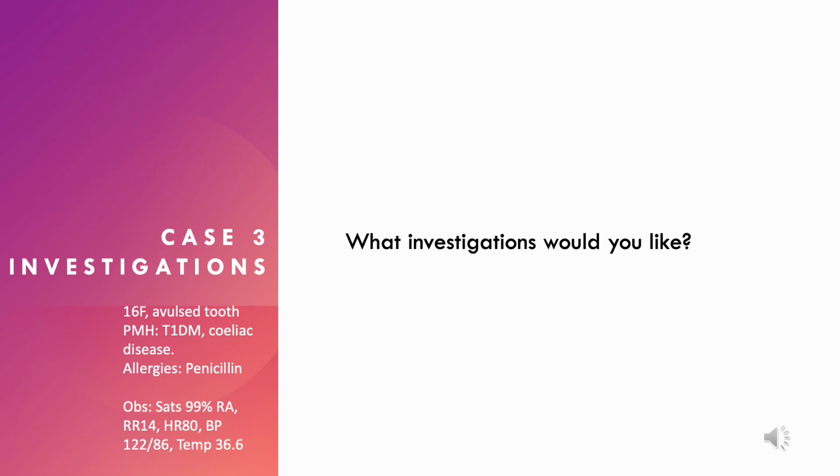As with the last 2 cases, we'll take a second to think about the investigations that we would like to have. As we've mentioned before, important to exclude any head injuries and any other injuries, and whether or not she needs a CT head in order to exclude those, as well as radiographs of the mouth and face.